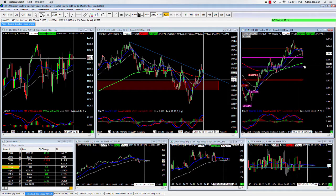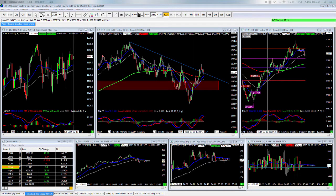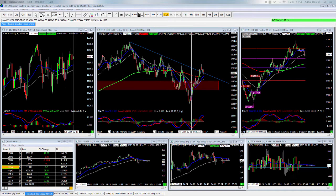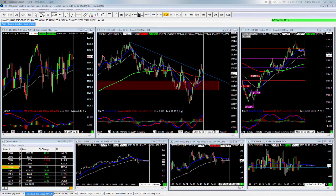So hope that makes sense, guys. Hope that helps you out a little bit. It was a fun day here. Even though it was extremely low volume, it was a very fun day to trade. We were able to pick up on a lot of stuff and just watch how price works and the different stages of volume and so on and so forth.